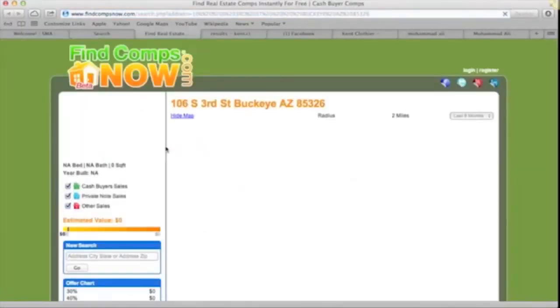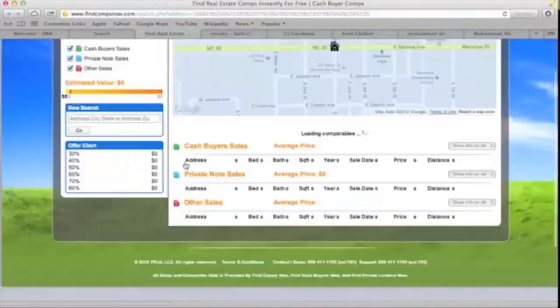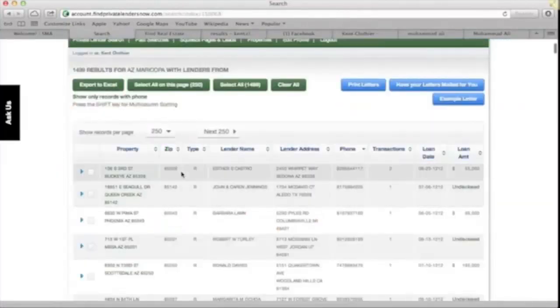and I can easily just go click on that and you can see it'll immediately go pull up Find Comps Now, and it'll actually start giving me comparables on the actual house itself as well. So that's completely connected to our other system.